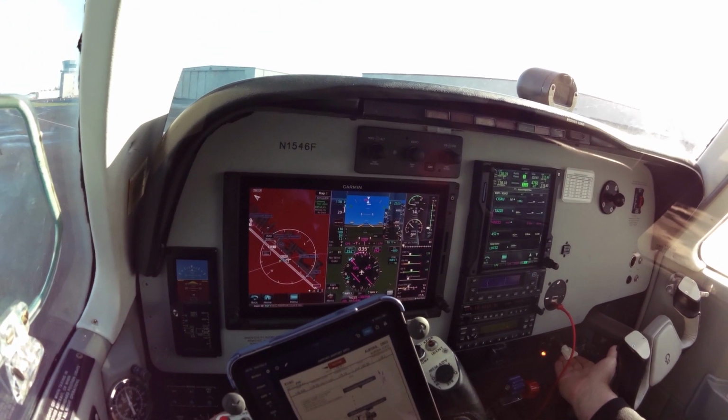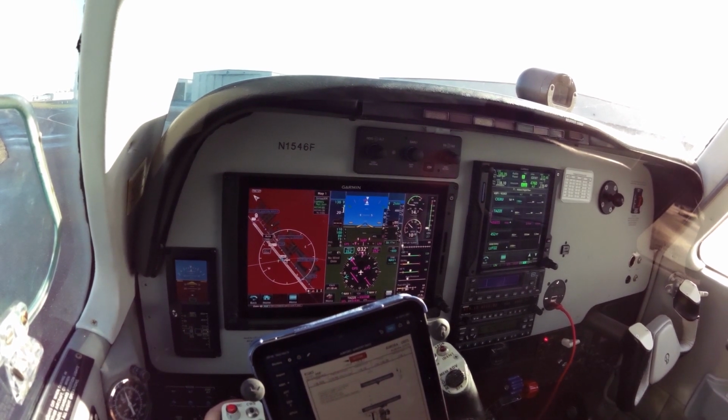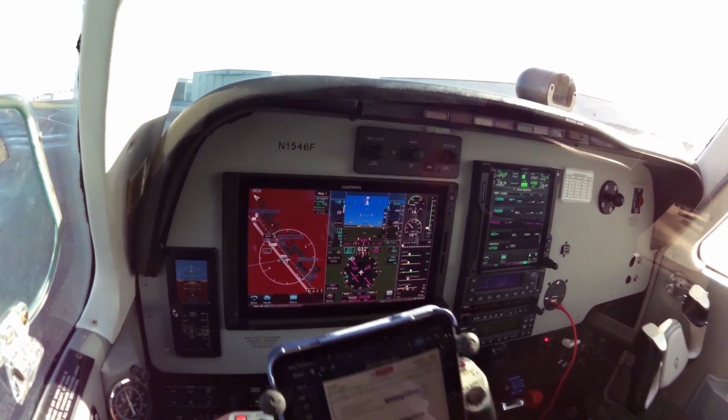Okay, flaps, cowl flaps, trim, mixture, landing lights, strobes.